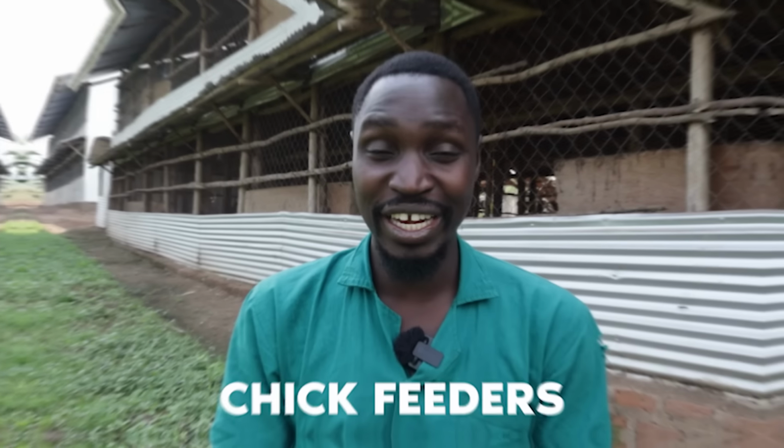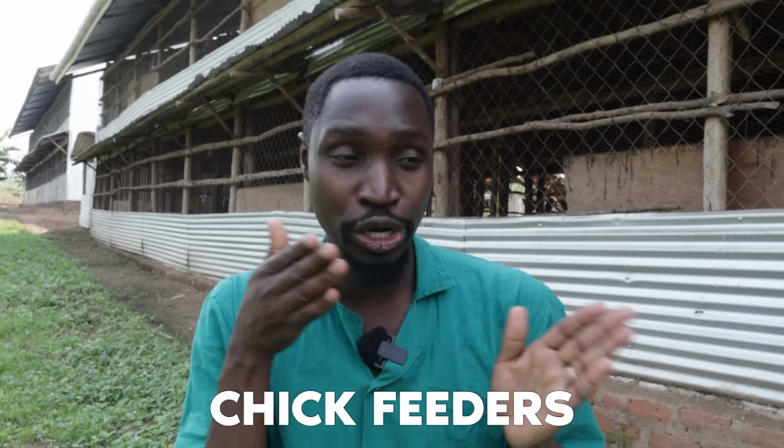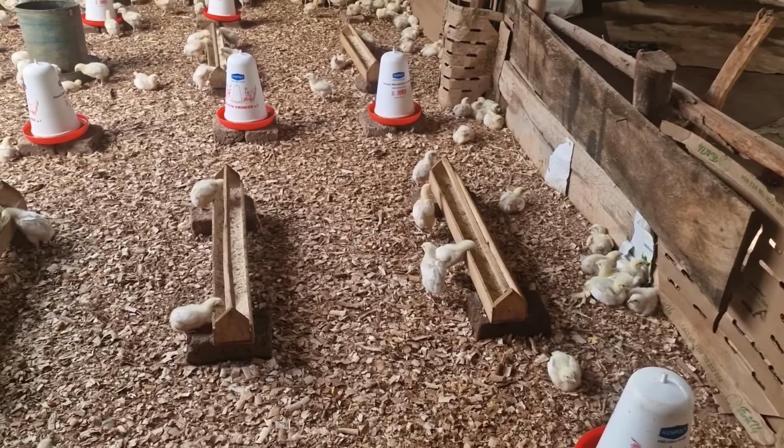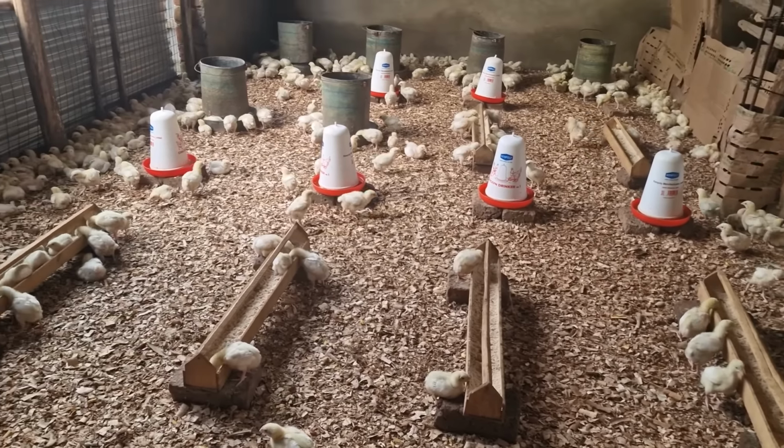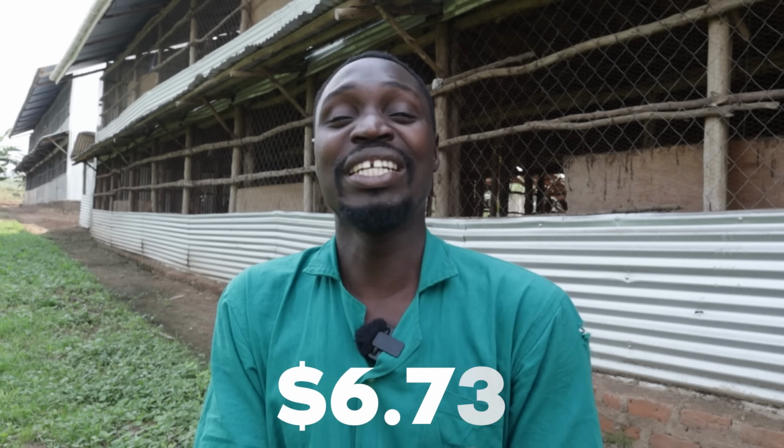Next up would be the chick feeders. The chick feeders we're going to use are the small wooden troughs. They are wooden, small and long. Those are quite cheap, honestly, very, very cheap. And if you're going to be using those, it's only going to cost you about $6.76 for what's enough to fit your chicken house.